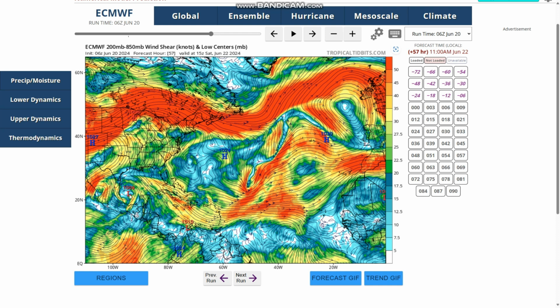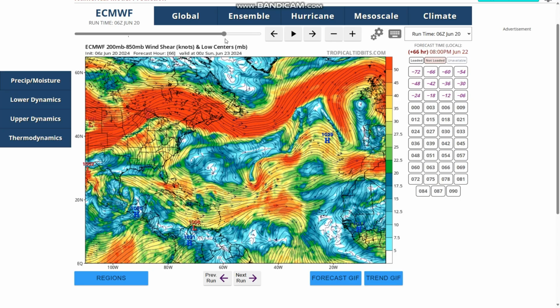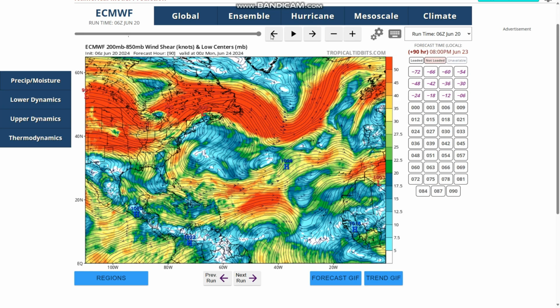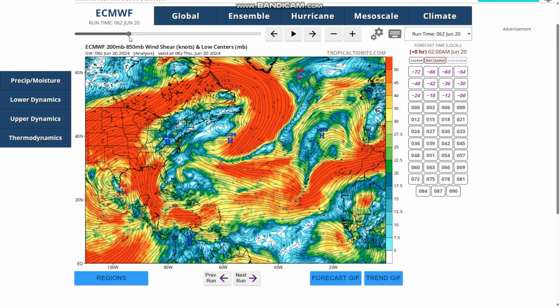the low pressures. It goes right into the Gulf of Mexico, and by that time, the wind shear will be letting off, and there won't be as much wind shear in the Gulf of Mexico, and actually not much wind shear in the Caribbean altogether. And that's what lets the system develop a little bit more. And that's the key feature.